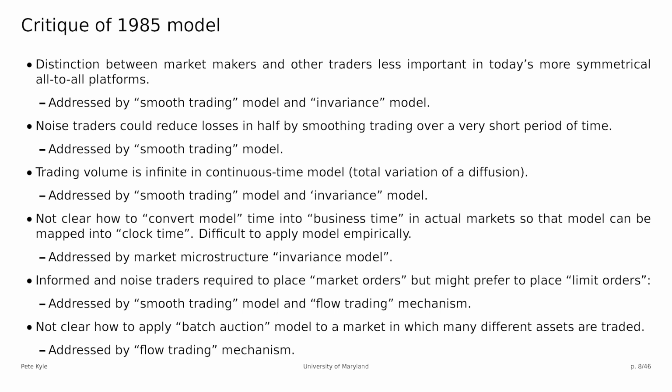So why don't they do that? And the answer is they should, and they do, and I'm going to talk about that in the smooth trading paper. Another issue is, how do you apply my 85 paper empirically?